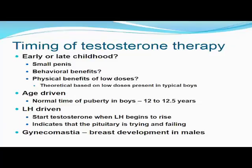So when should we start testosterone? I'll tell you right now, I don't know. I showed you that graph that testosterone is made during fetal life. It's made during early childhood. It's made at very low levels that, with good sensitive assays, you can actually detect even during latency. And then it begins to rise. So should we be replacing this early to imitate that little surge? We don't know. There are no studies that say yes or no to that.